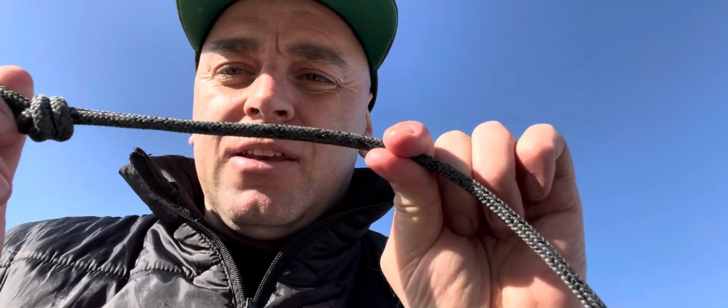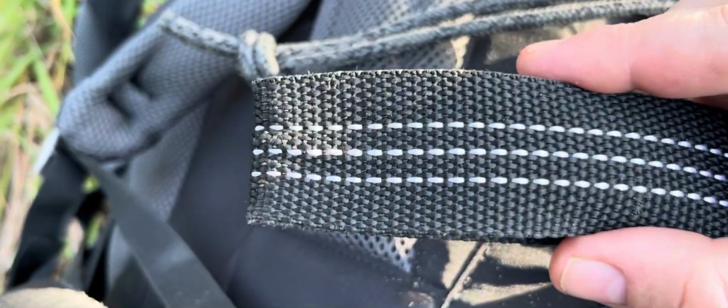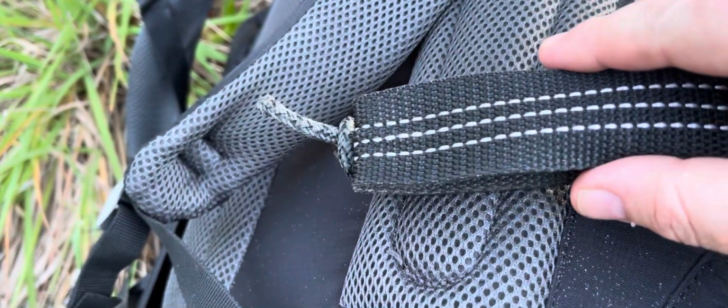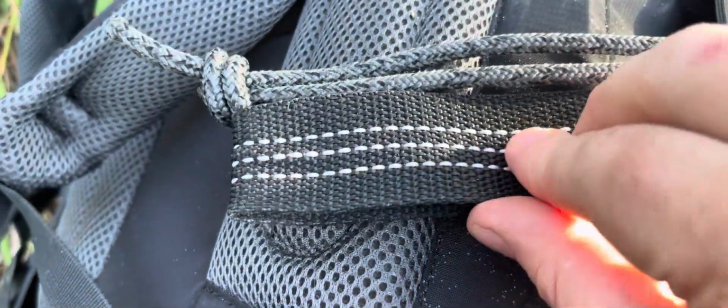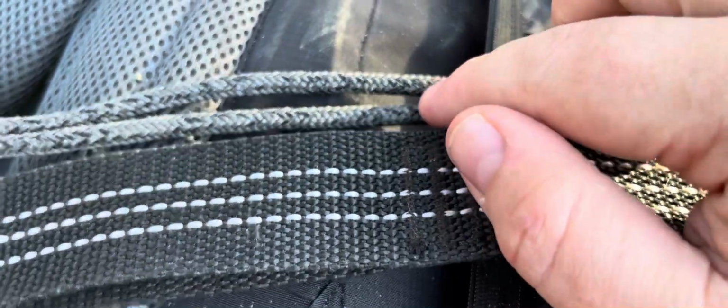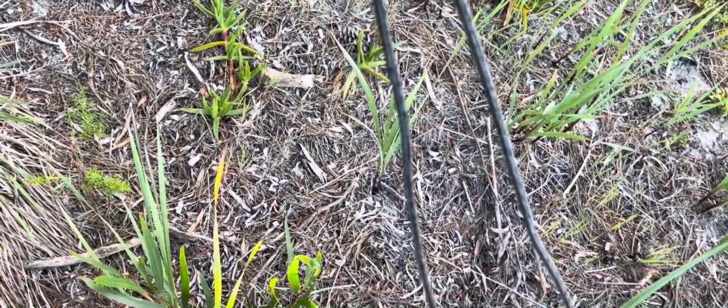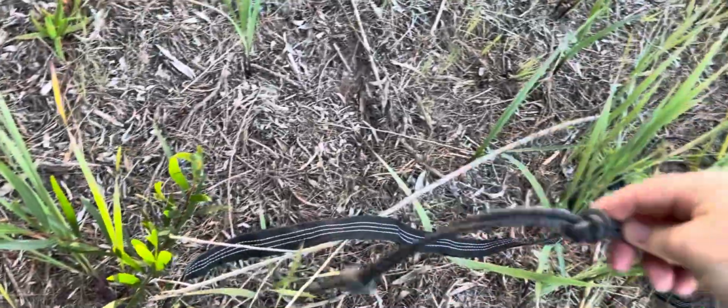Now I'm gonna get off the beach. I'm gonna find a tree to clip this to so that we can start making knots at the appropriate loop places. Okay, so that's the beginning of the daisy chain, and there's the beginning knot. Basically, we want to put our next knot right here. Bam, just like that. And then you want to keep going down and down and down until we have the same length as my original daisy chain.